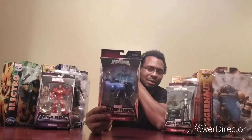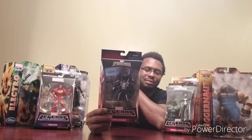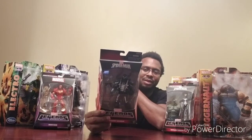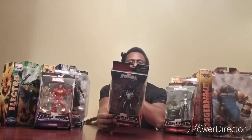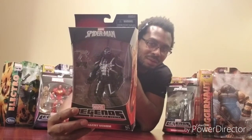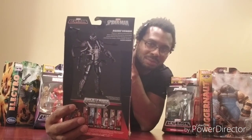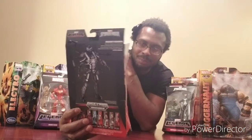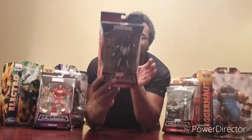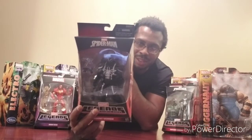Lastly, but not least, Agent Venom. This thing looks freaking amazing. Awesome, awesome scope. The weapons, he actually can hold all the weapons with his tentacles and his hands, so that's sweet.